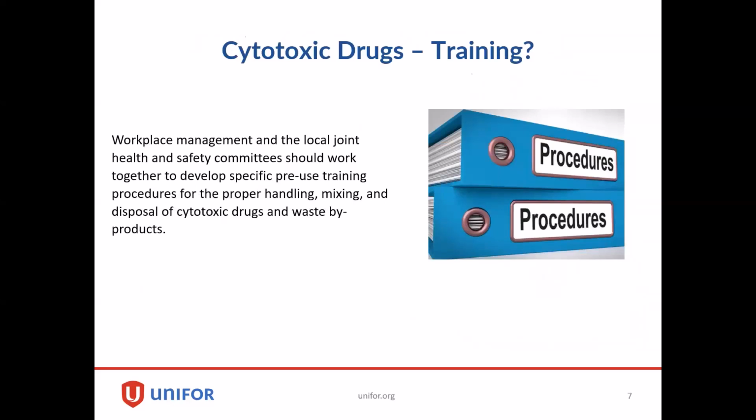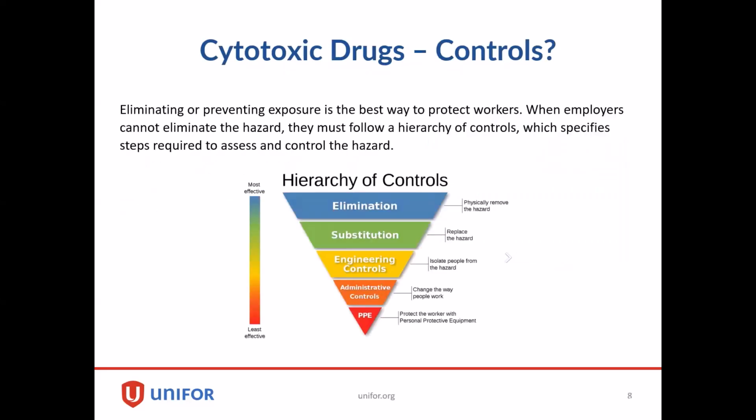Now, workplace management and the local health and safety committee should work together to develop specific pre-use training procedures for the proper handling, mixing, and disposal of cytotoxic drugs and waste byproducts. Eliminating or preventing exposure is the best way to protect workers. When employers cannot eliminate the hazard, they must follow a hierarchy of controls, which specifies steps required to assess and control the hazards. As you see there, we have the hierarchy of controls. Essentially, we would like to eliminate the hazard, but of course, in this situation, we can't. So the best thing that we push for is to have proper PPE.